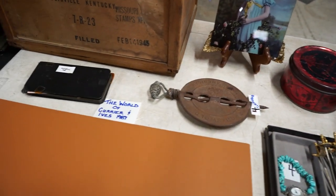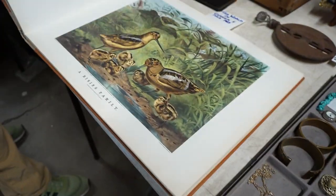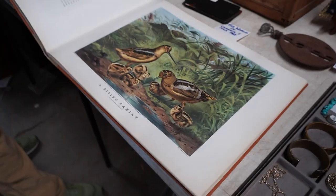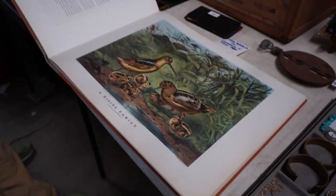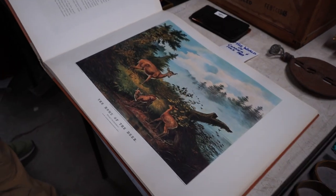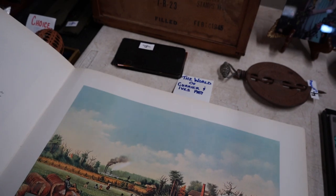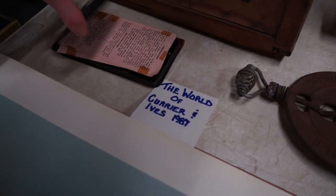I like this big book of Currier knives. Let's just open it and see what picture we get. Wow. Oh, ducks. Rising family. Maybe. Okay. So this must be their nature scenes. Ew. A cotton plantation in the Mississippi.